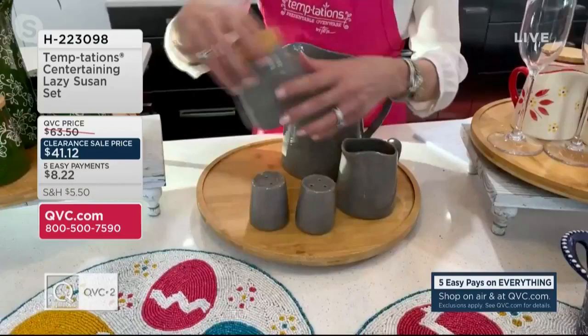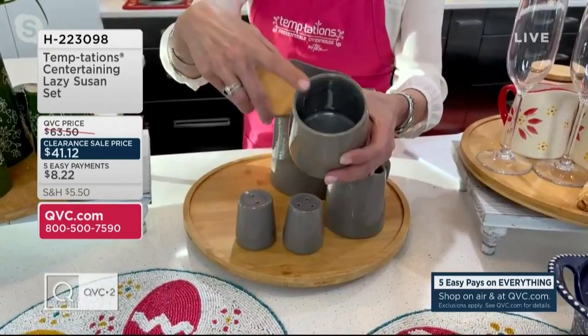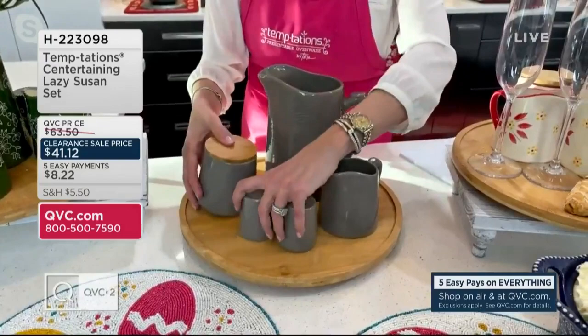This is going to be a silicone seal with a bamboo lid. So this is just a great vessel for anything that needs to be kept airtight. And then the most beautiful wooden tray that is food safe. And I just want to show you something.